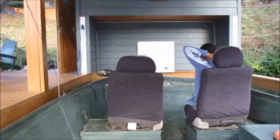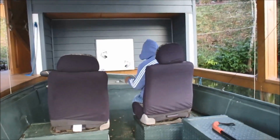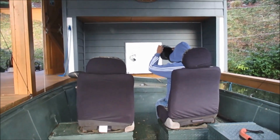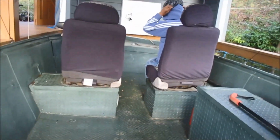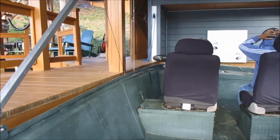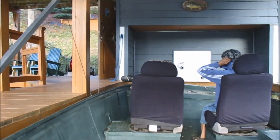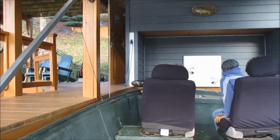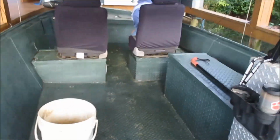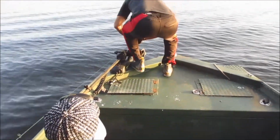We are going to check a trot line. Got 25 hooks out. Catfish. Be Wilma's very first time really doing a trot line. Be my first time in quite a while. And first time with my brother here in many years, really. We're excited. We're hoping to get a big old cat. We won't be able to feel him yet because of the rock.